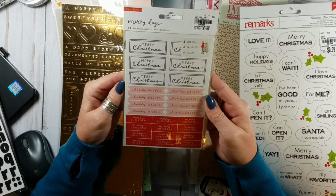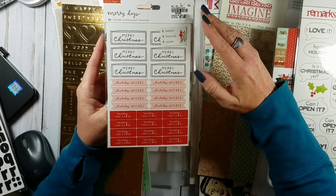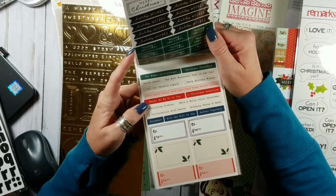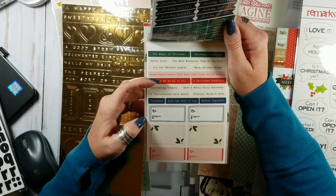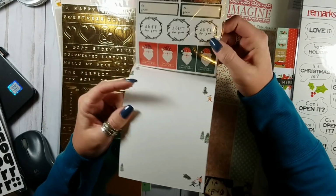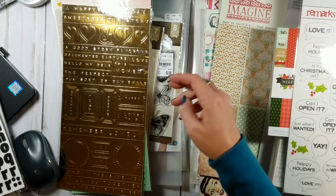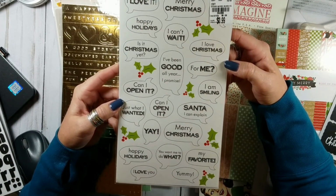Item number 2043834, price $1.49. These would be great for planners, for scrapbooking, cards. But they've got tags, lots of different tags, repeated tags. Then you got a few phrases here and words, to and from. Another sheet here. Some Santa icons. A lot of good stuff there. $1.99. Then we have some AC Christmas bubble stickers.